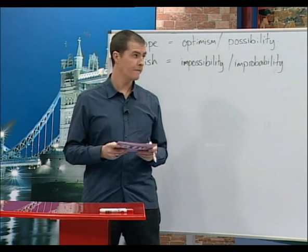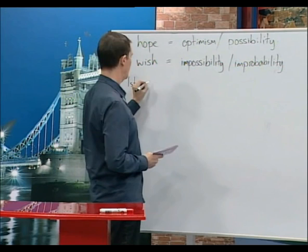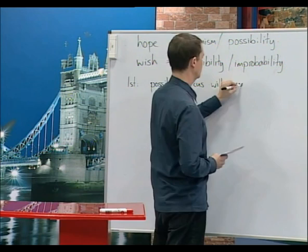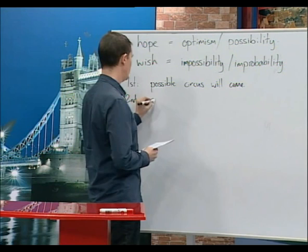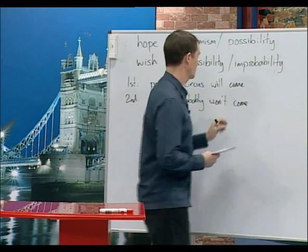In the first sentence, the speaker is optimistic that the circus will come to town. So, possible. Circus will come to town. In the second sentence, the speaker wants the circus to come, but it probably won't come. But the speaker really wants the circus to come, but it probably won't.